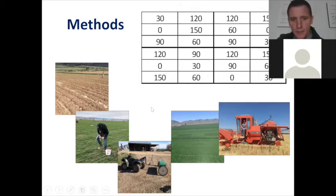And I don't know, can you see my mouse? Yep. Okay, it might be a little hard to see, and I'll try not to use it much.